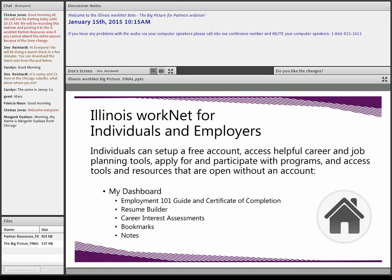Illinois WorkNet is also a place for individuals and employers. They can set up a free account, and it has all sorts of tools and programs, and with the account they can save all of the items that they do for future reference. You can access the Employment 101 guide and certificate of completion, resume builder, our career interest assessments, and coming forward we'll have bookmarks and notes like we did on the original Illinois WorkNet.